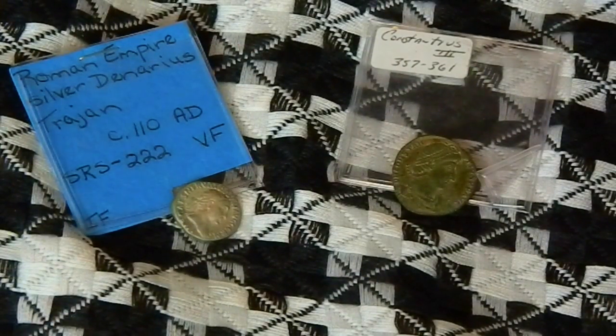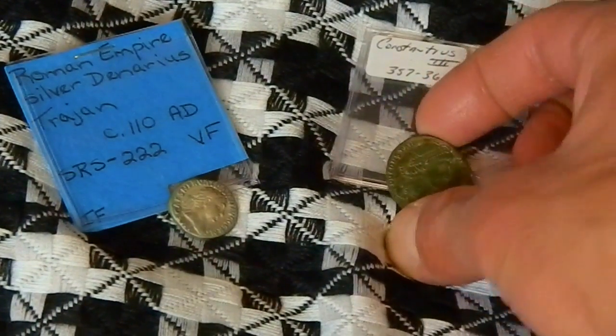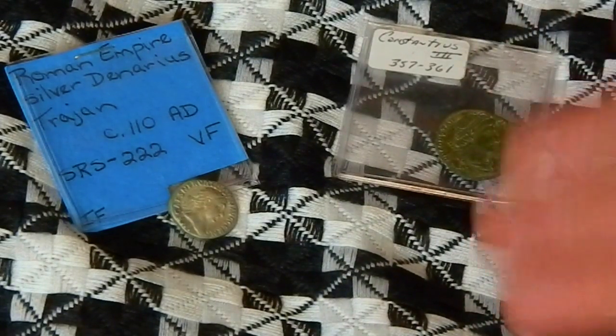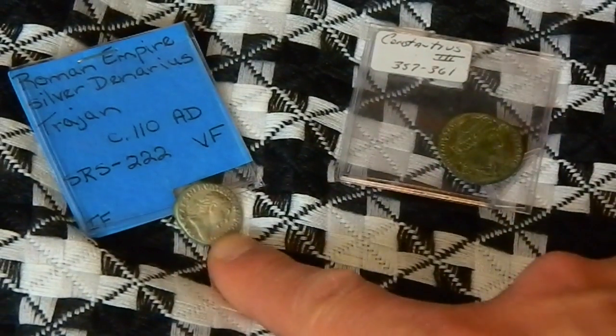Now, when you read about... I want to get back to the Denarius, because I actually don't even know what they called the Constantius. If it was supposed to represent a Denarius, I don't know. I'm certain that it didn't have the same purchasing power. That's quite obvious, being that this is bronze and this was silver.